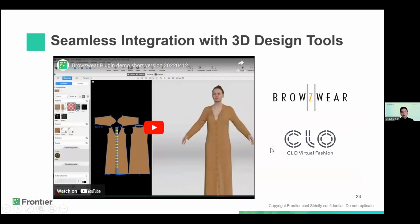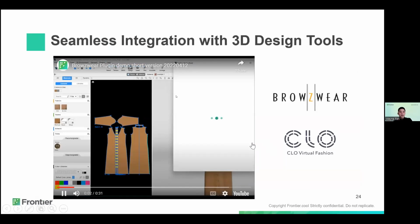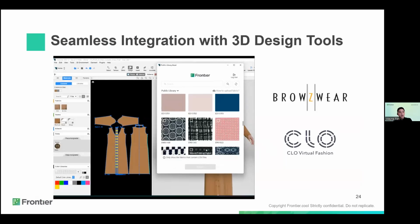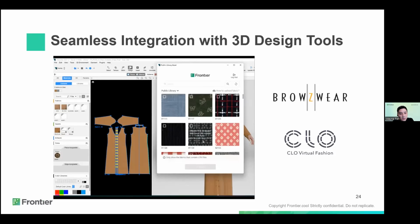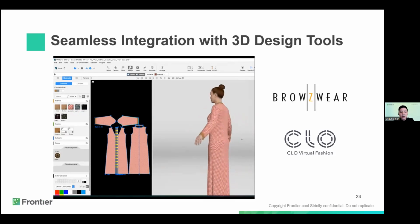The majority of our user community, I would say over 85%, use either Browzwear or Ek to conduct their digital design. And that's why this is a heavily requested plugin, which basically allows users to drag their digital assets from the Frontier bank and directly put inside different design environments, such as what I'm showing here. You can select the materials, import it into vStitcher, drag and drop onto your patterns, and there you go. That's the result you get.